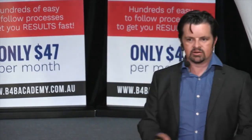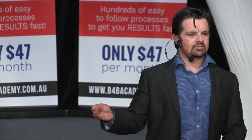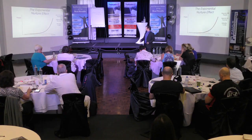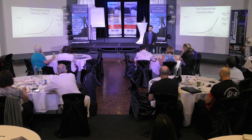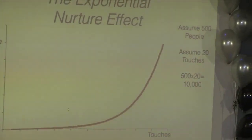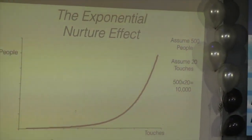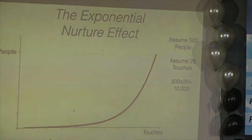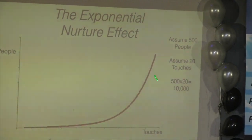So sometimes one of the quickest ways to get going is modeling. Remember, this is traffic that you own and that you have control of, but no one does it. And why I think it's amazing is because of the exponential nurture effect. This is what I call it. The more people that you add into the sequence and the more touches you have, it builds up like an exponential curve. It goes absolutely crazy. So here in this example, there's about 20 touches in that sequence that I told you to model.